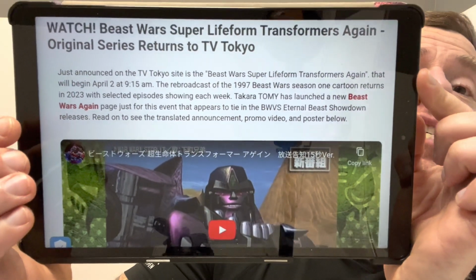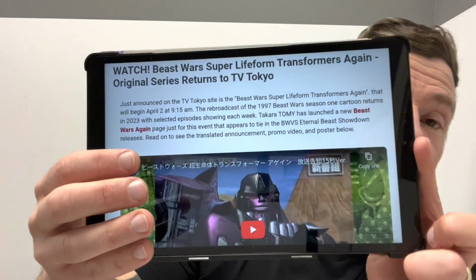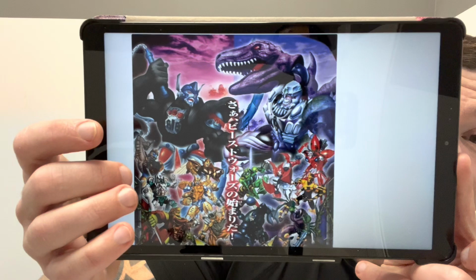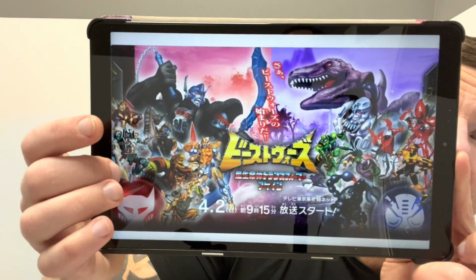Right, I've got this information from T-Formers, and I suppose this is really good, but this is tying in with the fact that the official Transformers YouTube is showing and airing Beast Wars again. But obviously in Japan, they had Beast Wars Super Lifeform Transformers again. And this is just announced on the TV Tokyo site, the Beast Wars Super Lifeform Transformers Again season. And they're going to be airing these on the 2nd of April at 9:15. So this is the 1997 Beast Wars Season 1 cartoons in 2023 with selected episodes each week. And as you can see, there's a link there on T-Formers, where you can go and indeed watch these Japanese versions of the cartoons.